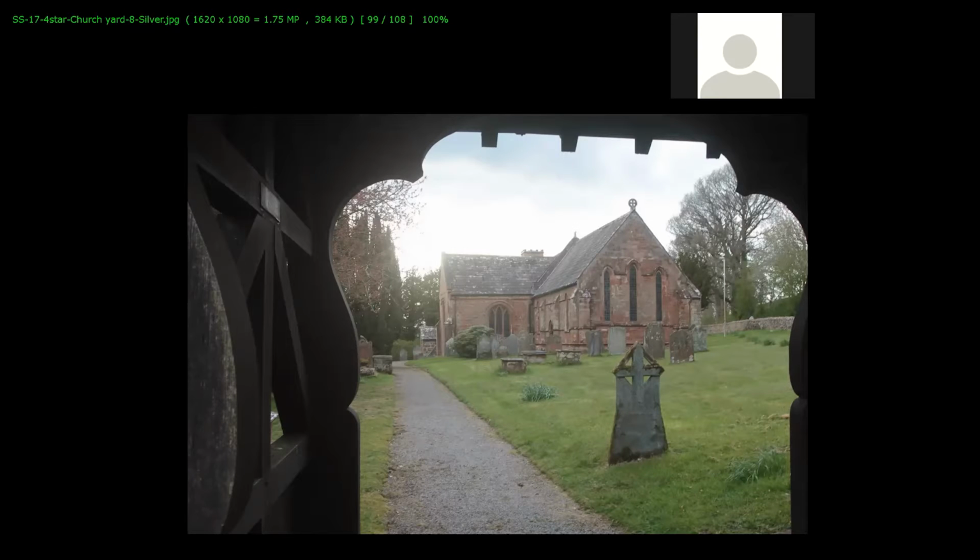well, like a framing effect on the image, shot through a gate into this courtyard. And the light that's behind the church is also blown out, so it comes across quite washed out, so I think that's why you've got a silver for this image, not fulfilling the brief properly, and also a little bit of blown out skies in the background. Thank you.